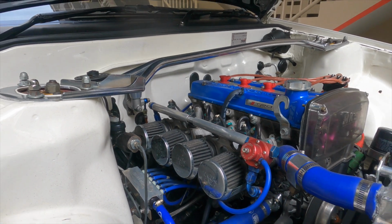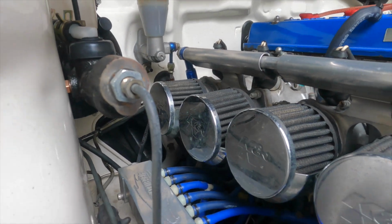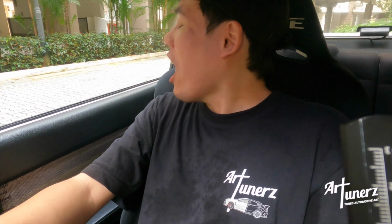This one is a 4AGE, right? 4AGE NA, individual throttle body, so you can literally hear it sucking in individually right now. Oh, I can understand why they say that the car lets you be one with it. It's an old Corolla, but don't care about that. It gives you such feedback, even just sitting down here.